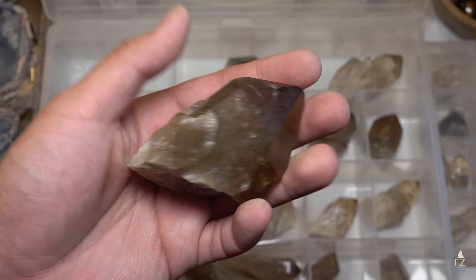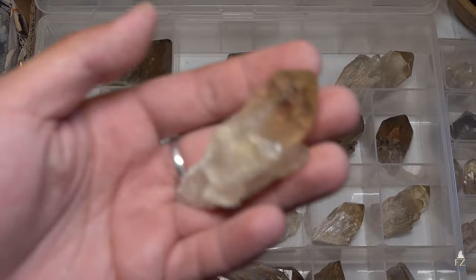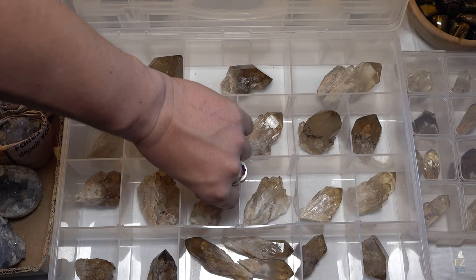Look at that beautiful color. I mean, gosh. These are all natural citrine, right? Natural color, no heat treatment, with a Congo formation, pineapple formations like candle quartz, 100% authentic from the Congo, from near a river, I think it's called Lenoir or something like that. I'm probably pronouncing that wrong.